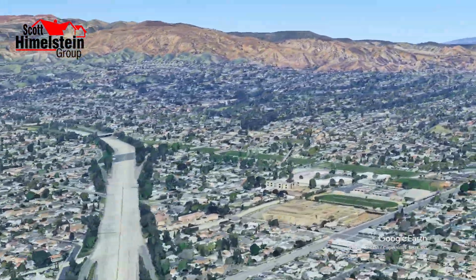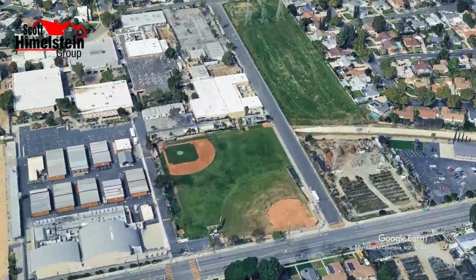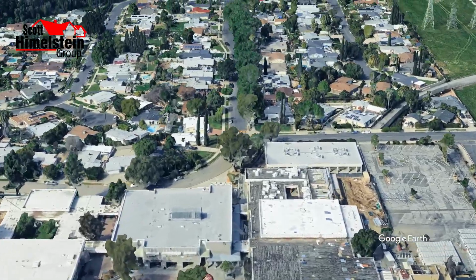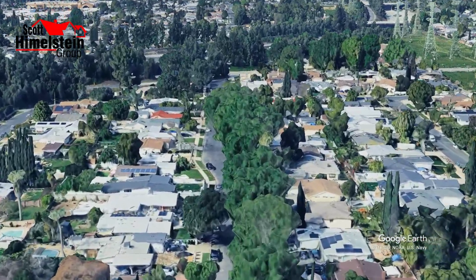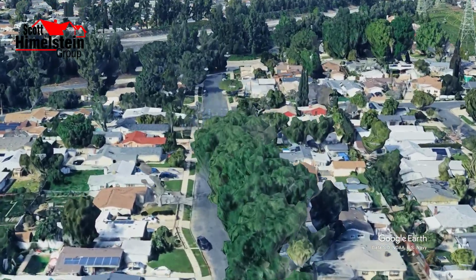Welcome back to another home tour. So today we're in the city of Granada Hills. Granada Hills is located about 25 miles north of downtown Los Angeles, off the 118 freeway. The neighborhood that we're in is East Granada Hills. We're very close to Kennedy High School, north of San Fernando Mission Boulevard and south of Remodeled Street. Now, this is a lovely tree-lined street, a very popular neighborhood here in Granada Hills.